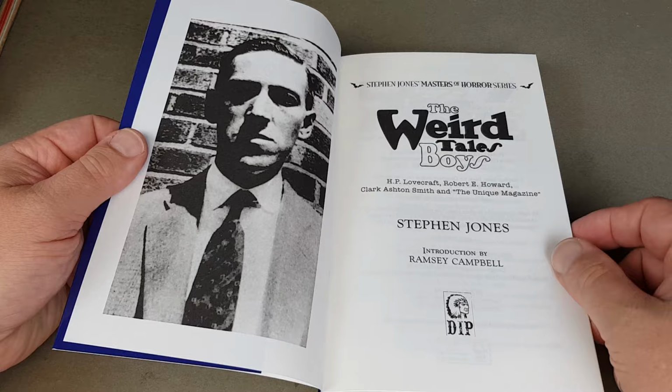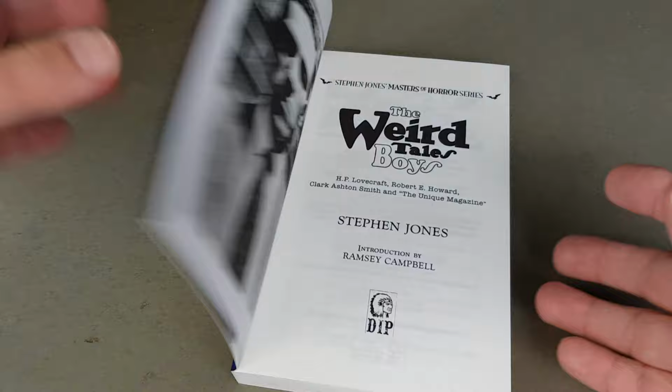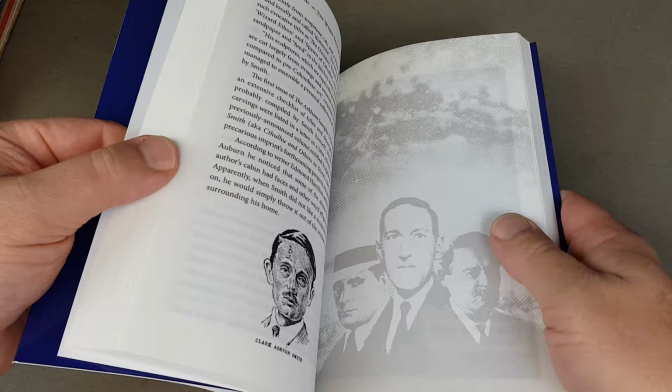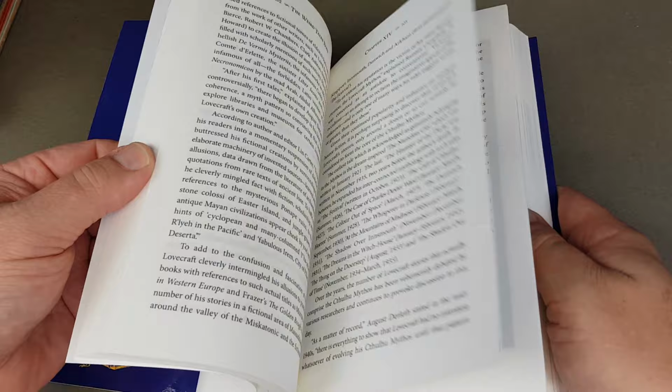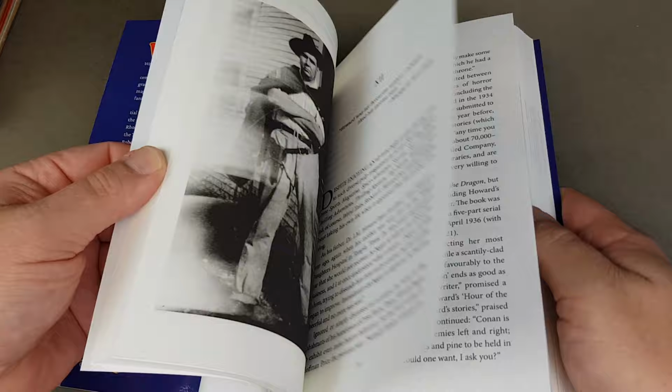So Weird Tales is not a magazine I've ever collected. I know the covers, of course, the really recognisable, fantastic, beautiful artwork covers. But I don't know much beyond that. So I'm looking forward to reading about the early days of the Weird Tales magazine and how a lot of these authors got their first break through that magazine. And I'm certain this is going to be a fantastic read.